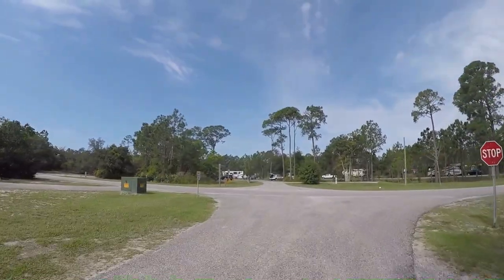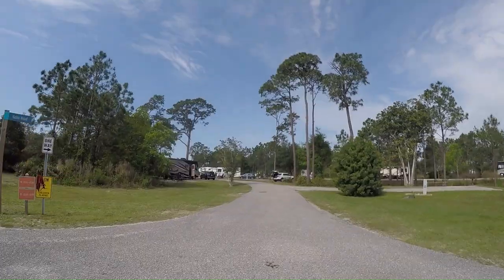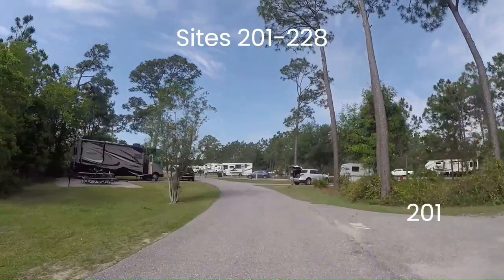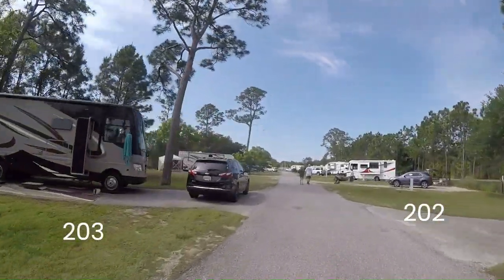Gator Road starts at the intersection with sites 201 to 228. The swimming pool, nature center, tennis courts, and campground store are located on Middle Lake inside the campground. There is a $2 fee per vehicle to get into the campground if you are staying in the park, camping, at the park lodge, or in a cabin.